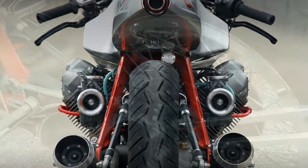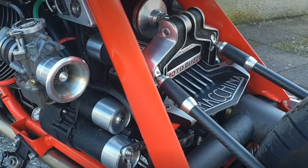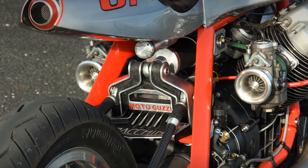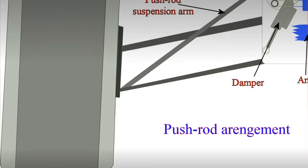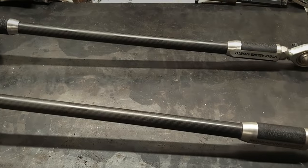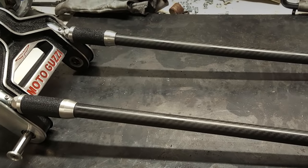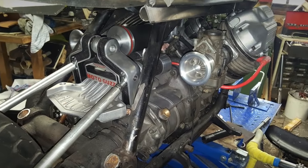The rear suspension. I really don't remember seeing this kind of monoshock conversion on any other project. This is known as a push rod system, something that we would normally see in Formula One. It has these two push rods made from a mix of carbon fiber and aluminium tubes. They are attached to this aluminium arm, which will compress this special rear shock.